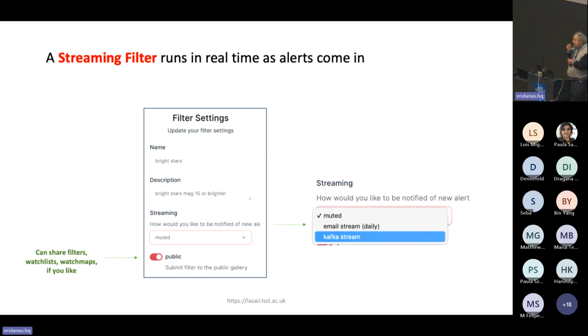Once you've made a filter, of course, you can click on it. We also have a very competent API through which you can run the query. So that's where the human says, okay, give me the results of the query. But you can also say, I want this as a streaming query. And that means that as the data comes in, it runs your filter and immediately notifies you. You can get results by email for the 20th century people, and for the 21st century people, you can get Kafka. And we have a Marshall notebook connected up to the other end of the Kafka so that you can go through what's happened and decide whether you like it or not. And right at the bottom here, you see it says public if you want to allow other people to see your filter. Other people can then duplicate that filter and modify it in ways that they wish to.